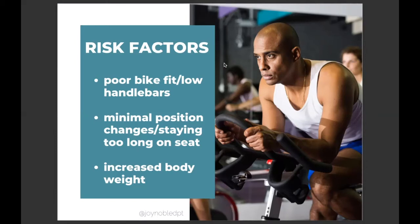If you're doing minimal position changes, I realize the coaches tend to be the ones running the show here, right? They're the ones who tell you to stay in the saddle or get out of the saddle, things like that. However, you're all individuals. You can do whatever you want. So you can absolutely change up the program a little bit if you need to, and we will get into that in a bit. But minimal position change, just staying there too long, is what's going to create that impingement because you're not giving the arteries, veins, and nerves room to breathe by staying seated too long.